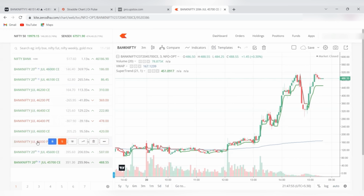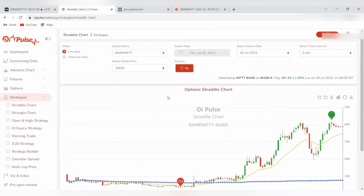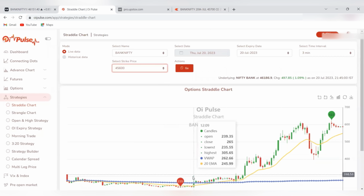But this guy doesn't have that cushion. He is having a bearish view. So he will first cover, then he will cover, then he'll cover. So when you look at the straddle, first you need to look at that in the money straddle. So the 45,600 straddle is what you need to look at. You can clearly see the breakout.